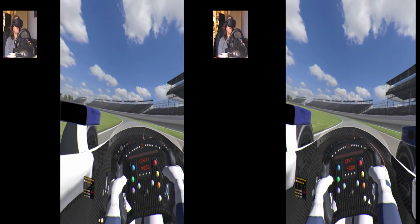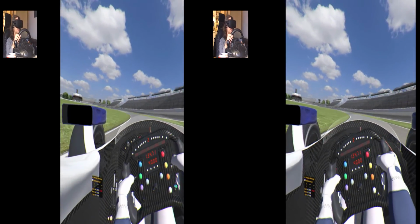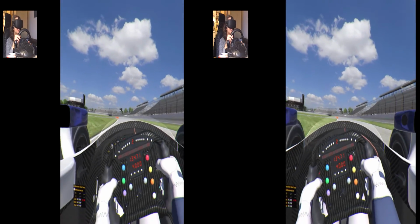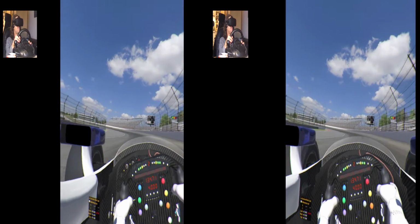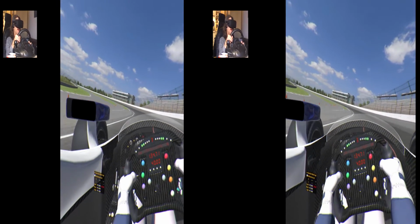I so wish this sim had AI. It would be such an easy decision for me to recommend it to you as your main simulator, if you have the money to spend on it, obviously.